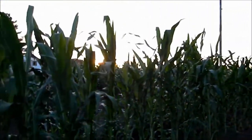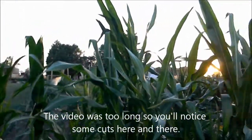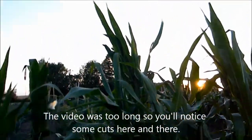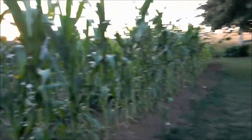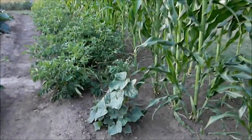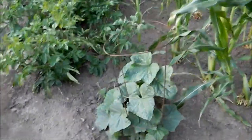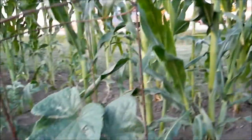This corn is getting very tall. Some of it, I'd say that's at least 7 feet or more, but it's supposed to get 10 to 12, so it's still got some room to go. We're not getting any pollen yet. We're finally starting to get some cucumbers, at least with this one.